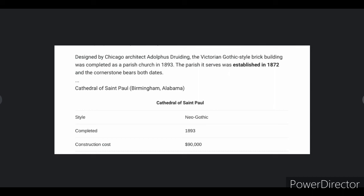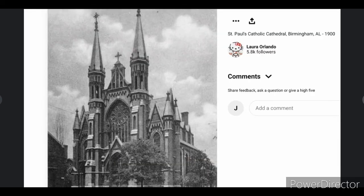Alright, now we got the St. Paul's Church or Cathedral of Saint Paul in Birmingham. We just saw a drawing of it. Now this was completed in 1893, and this is what it looks like. So they were building this in, we'll give them a 5 year, so 1880 whatever. They were building this with a horse and buggy. We got the cymatic window, we got the Antiquitech antennas, conical structures. Just really out of place for 1880 whatever.